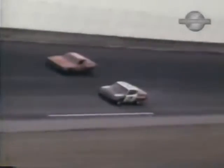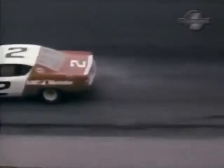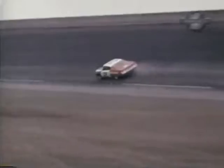Uh-oh, number 2, Dave Marcus, drops down onto the apron and heads for the garage. His Matador has just blown an engine. Just a few weeks ago, Mark Donahue put that American Motors entry in victory lane at the Riverside 500. But you can't win them all.